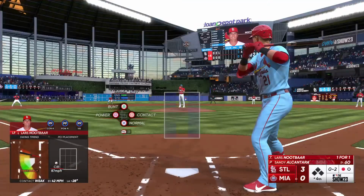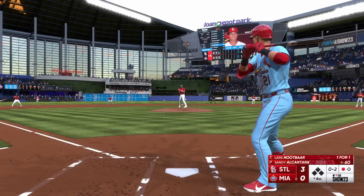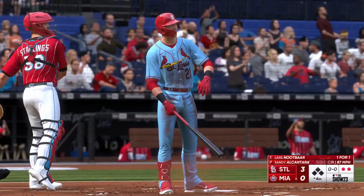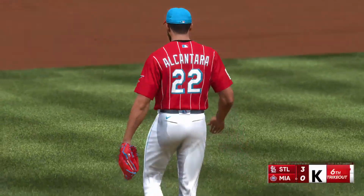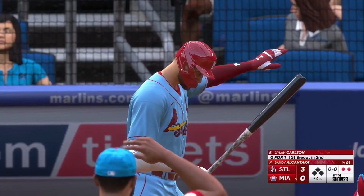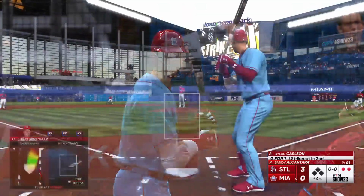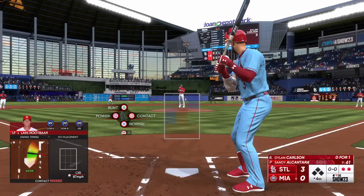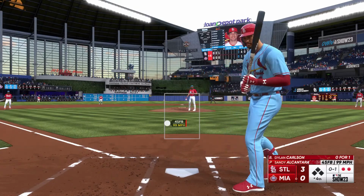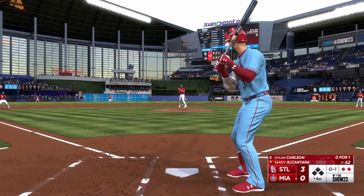Towards first, and he grabs it foul. The wind of the pitch. Swing and a miss. Struck him out. Back-to-back strikeouts. Stepping in, the long ball threat, Dylan Carlson. 0 for 1. He struck out swinging last time. This is important. If he can go 1, 2, 3 here, it will be a very positive sign for him and for his team.